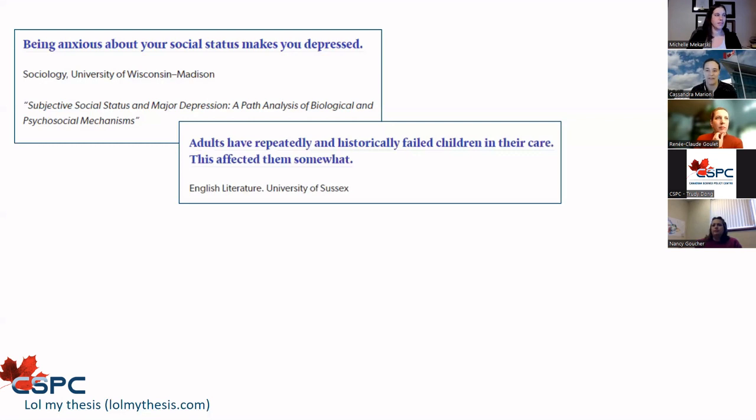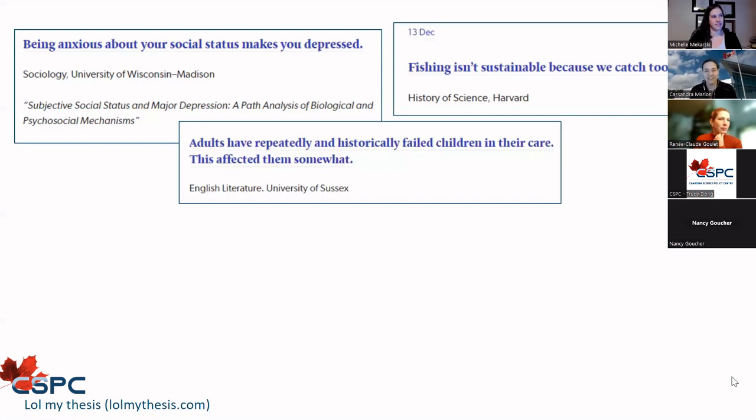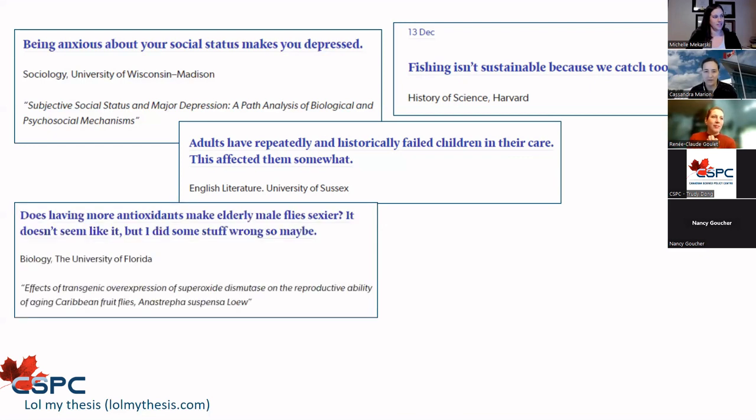Another example of a key message would be, adults have repeatedly and historically failed children in their care. This affected them somewhat. Fishing isn't sustainable because we catch too many fish. This is the most easily understandable one. Another example, does having more antioxidants make elderly male flies sexier? It doesn't seem like it. I did some stuff wrong, so maybe. This is the most honest one, I feel, more representative of the scientific process.